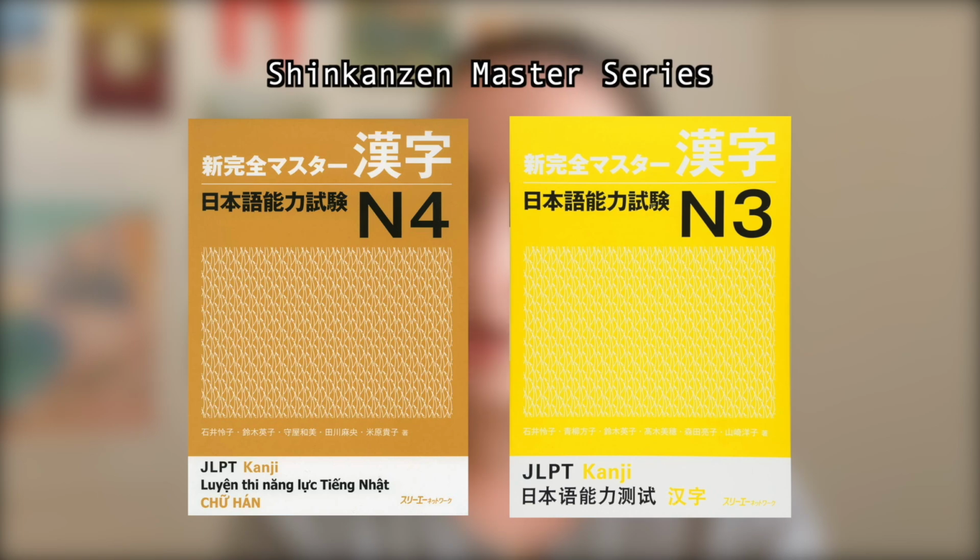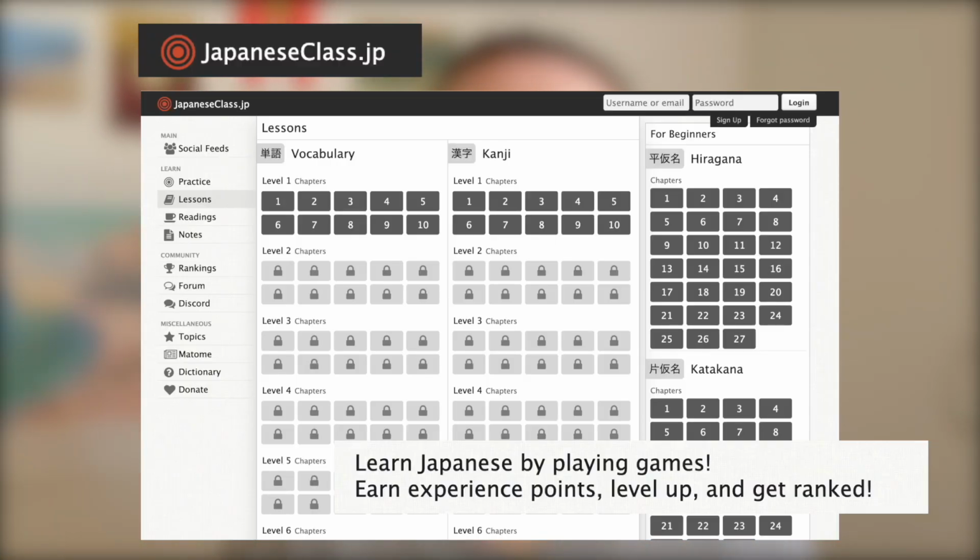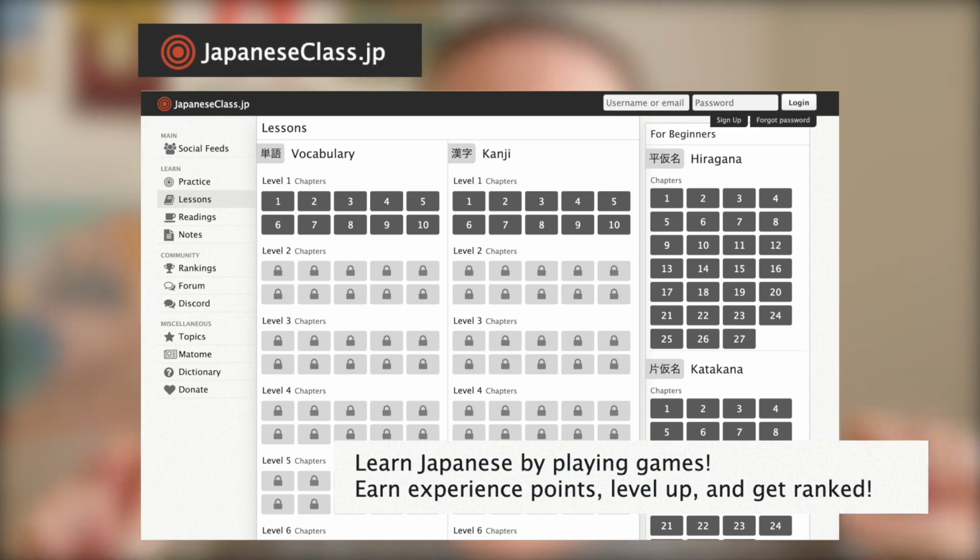So for N4 kanji and N3 kanji. So this is to study the kanji characters, and then once you've studied them, you should practice them. So using quizzes and flashcards and games and whatever you can find. I can recommend the website I used, not only for kanji but also for vocab, which is japaneseclass.jp. It also has an app.